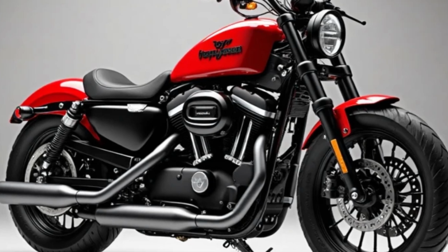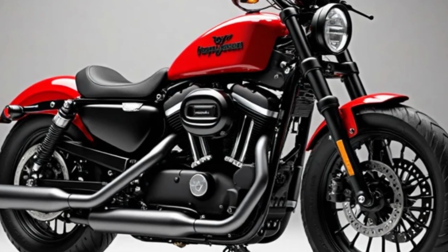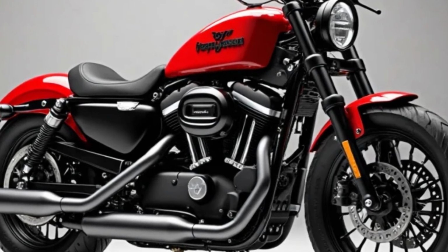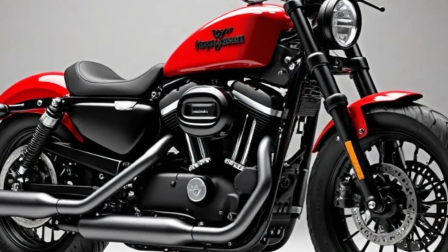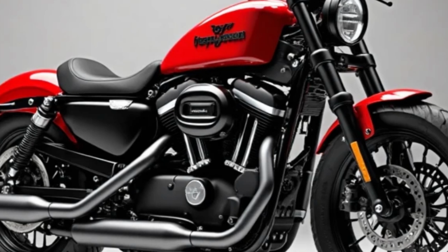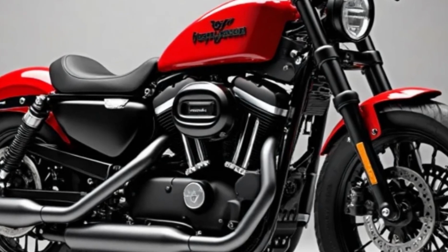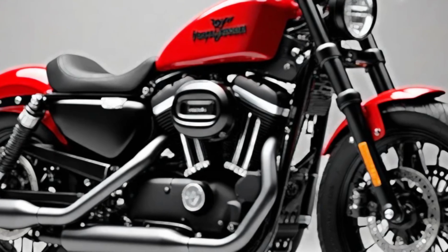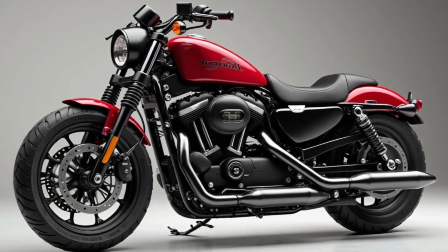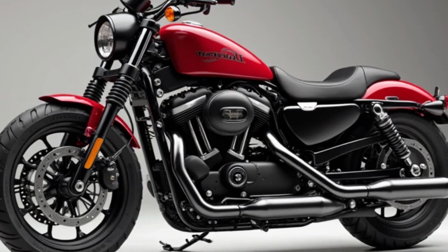Now, let's talk about competition. The Iron 883 has always had a unique place in the market, but in 2026, it's facing serious rivals from all angles. You've got the Indian Scout Rogue with its liquid-cooled V-twin and cruiser styling. Then there's the Yamaha Bolt R-Spec, still hanging in there with old-school charm. The Triumph Bonneville Bobber brings retro British flair with premium fit and finish. And then there's the Royal Enfield Super Meteor 650, undercutting on price while still offering impressive quality.